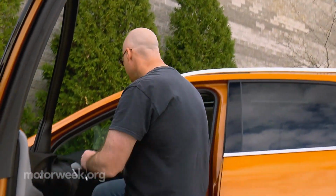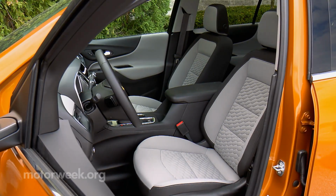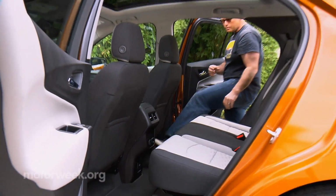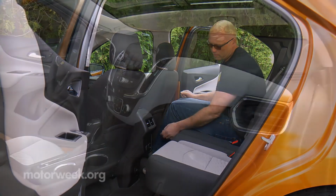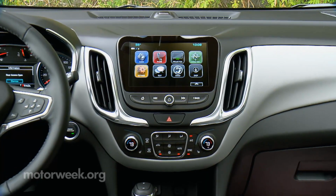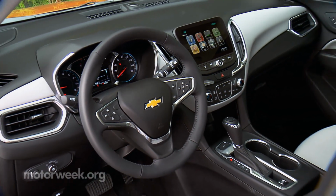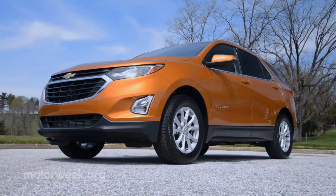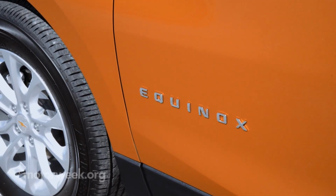Up front, the driver enjoys a fairly high seating position with good visibility and pronounced comfort from the back and lower cushions. Rear seat room is plentiful for a compact ute, and seat comfort is equally good. All techno goodies you might need are available on either a 7 or 8-inch MyLink touchscreen. Available safety includes automatic braking, but you'd better like small displacement turbo engines, as that's all that now powers this Equinox.